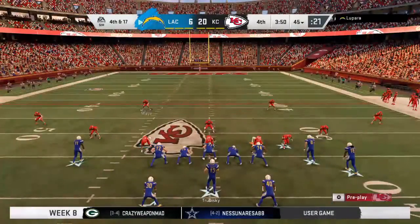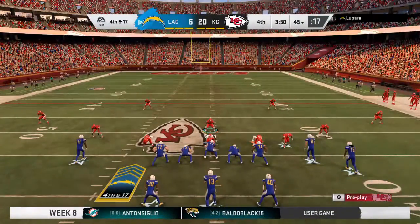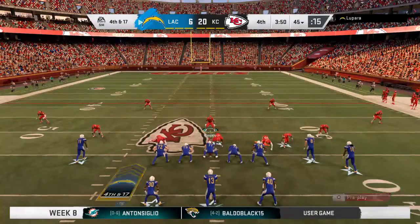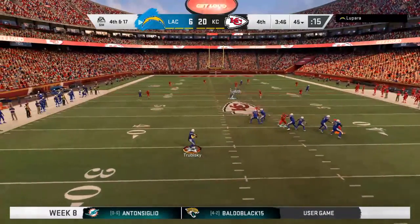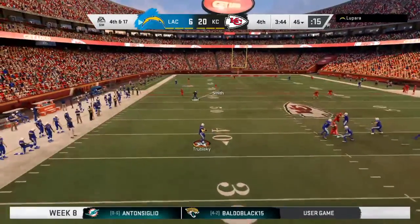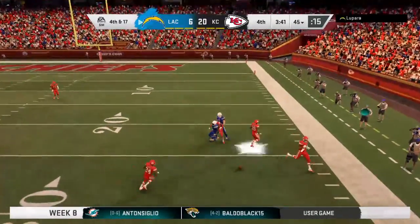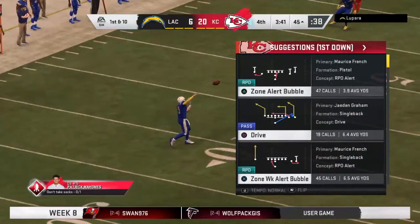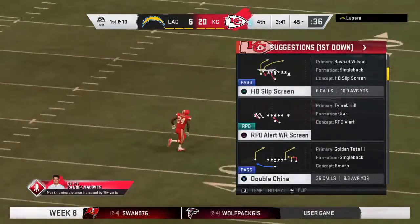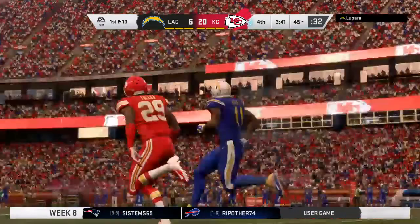And they're indeed going to go for it here on 4th down. So trailing here in the last quarter, let's see how this plays out. They'll try and throw for it with Trubisky. Now he'll let it go deep right side. And no, it's incomplete. The 4th down play doesn't work for the Chargers. And the Chiefs will have the football back in excellent field position.